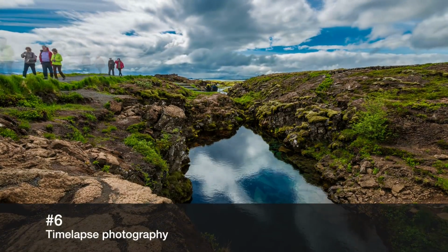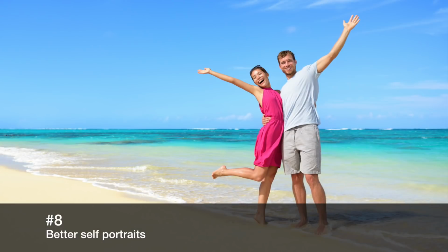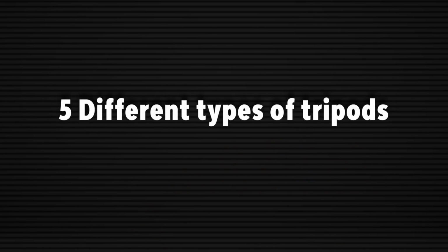For time-lapse photography, for astrophotography, to make better self-portraits, especially on vacation, to shoot video, to slow you down and force you to be more deliberate with your decisions. There are many different kinds of tripods. For the most part, we can divide them into 5 basic groups.